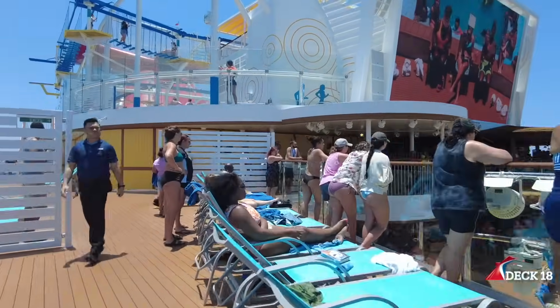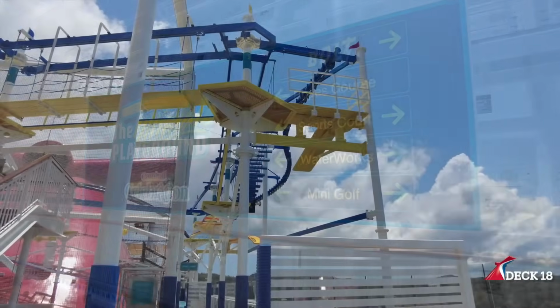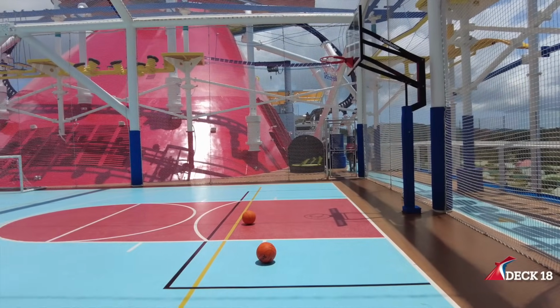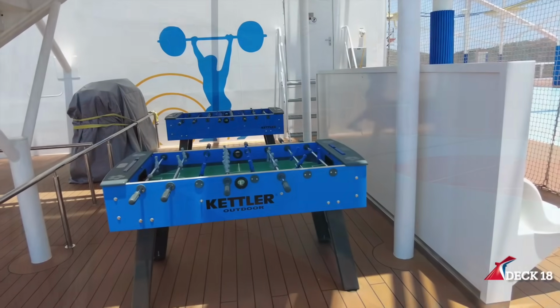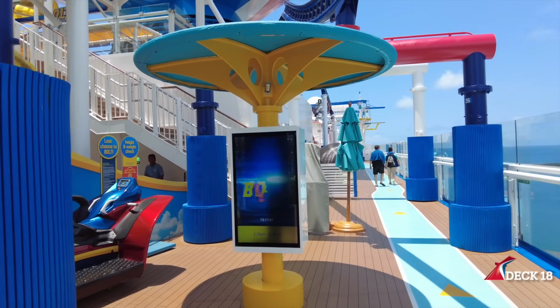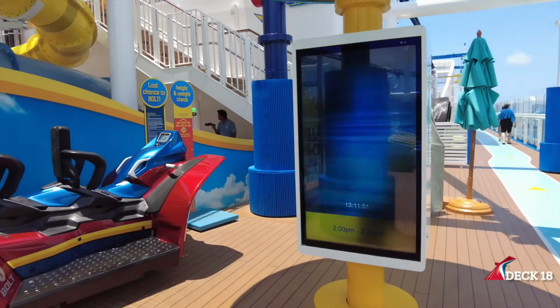Located in the back of Deck 18 aft side, you'll find the ultimate playground. Bolt is the first roller coaster at sea. There is an additional fee of $15 to ride Bolt. Be sure to hop on your Carnival Hub app to make your reservation.